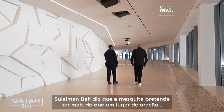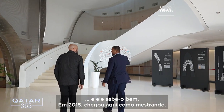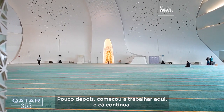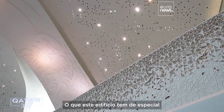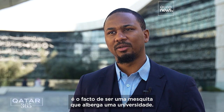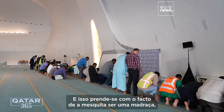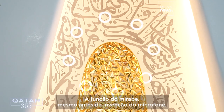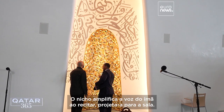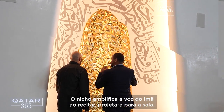Suleiman Ba says the mosque is meant to be more than just a place of prayer. And he would know. In 2015, he came as a master's student. Soon after, he started working here and never left. And what is unique about this building, by the way, is that it's a mosque that also houses a university. And that goes back to the mosque being the madrasa, the mosque being the place of learning. The function of the mihrab, even before microphones were invented, was for the acoustic. The space allows the recitation of the imam's voice to amplify, to kind of project backwards.